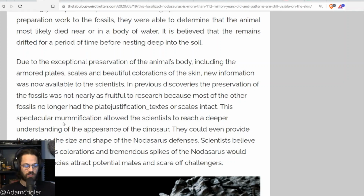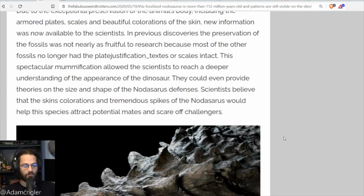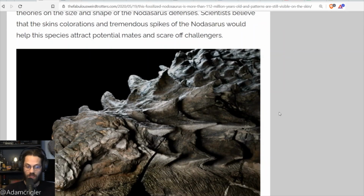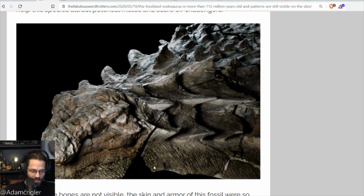These spectacular mummification allows the scientists to reach a deeper understanding of the appearance of the dinosaur. They could even provide theories on the size and shape of the Nodosaurus defenses. Scientists believe that the skin colorations and tremendous spikes of the Nodosaurus would help this species attract potential mates and scare off challengers. Look at that thing. It's a dragon.